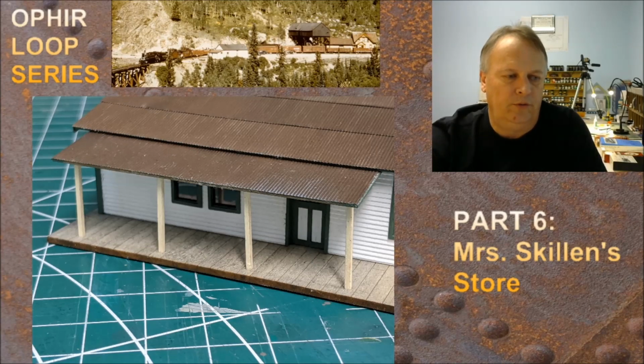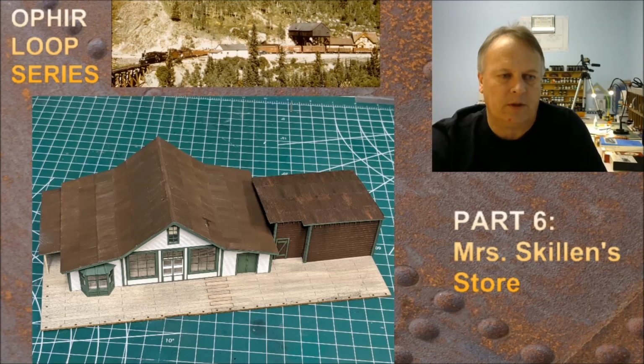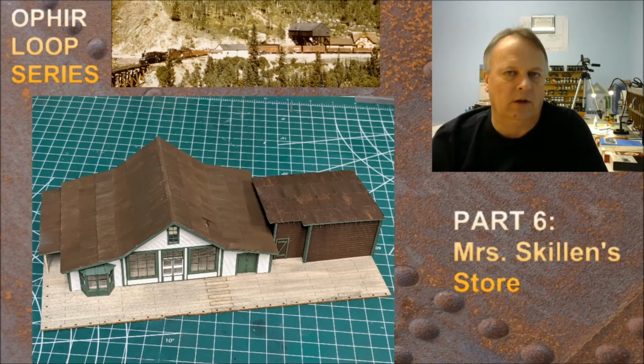So the roof and the structure are all glued down, and we end up with something that looks like this. So you can see the roof. The garage looks a little more weathered and a little less taken care of than the main structure.